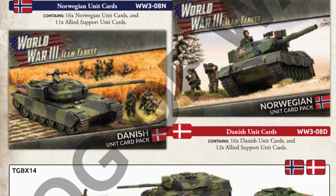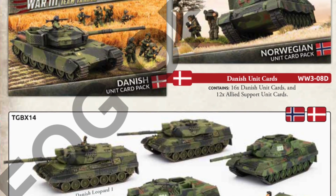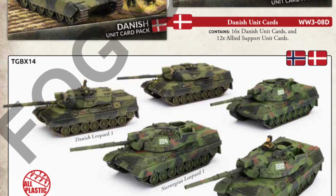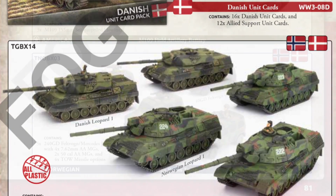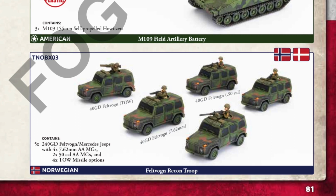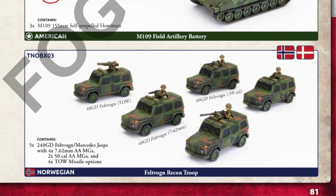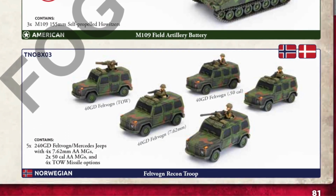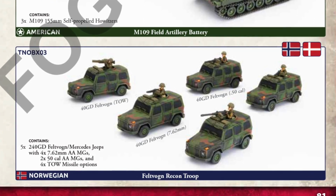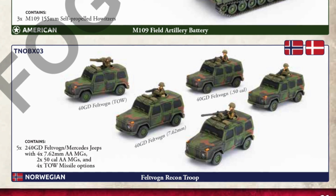Again, I want to check out the Norwegian-specific units in the catalogue. Obviously, M109s, Leopard 1s and other existing units can be fielded from West German or US box sets. I'm talking about units like the Feldvågen Recon Troop. Feldvågen is a field car, a Mercedes 240 GD off-roader used in a number of variants. These will be resin and metal, and the box contains 5 vehicles. Armament is 4 7.62mm machine guns, 2 .50 caliber machine guns, and up to 4 TOW launchers on pedestal mounts. You can mix and match these to build the Feldvågen units you need.